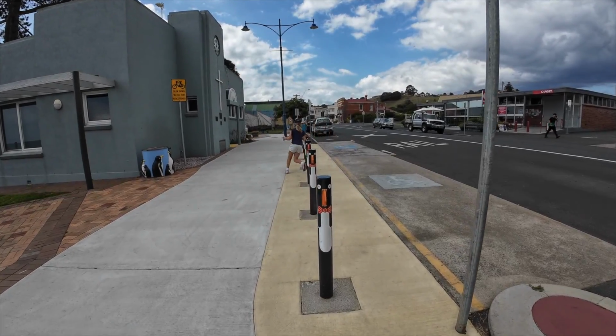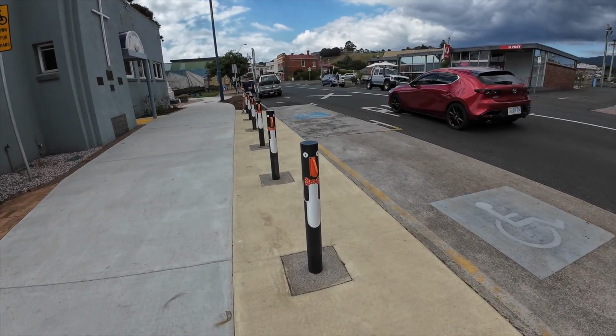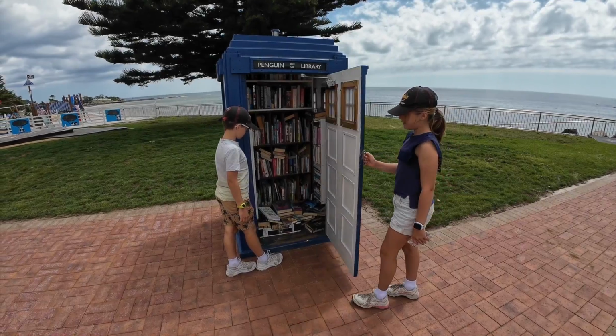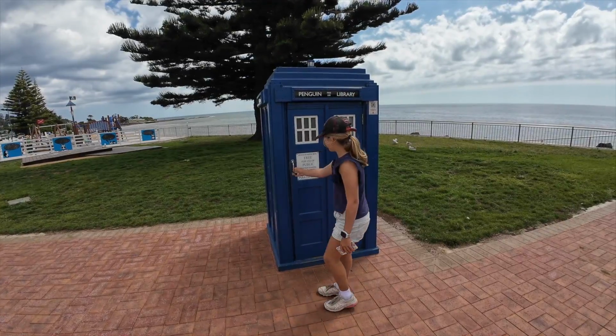We visit a little town called Penguin. The town features a picturesque esplanade, lots of scenic walks, and the drive along the coast was breathtaking. And unfortunately, no, we didn't see any of the fairy penguins. We were also lucky enough that it was a Sunday, as this little town boasts Tasmania's largest undercover market.